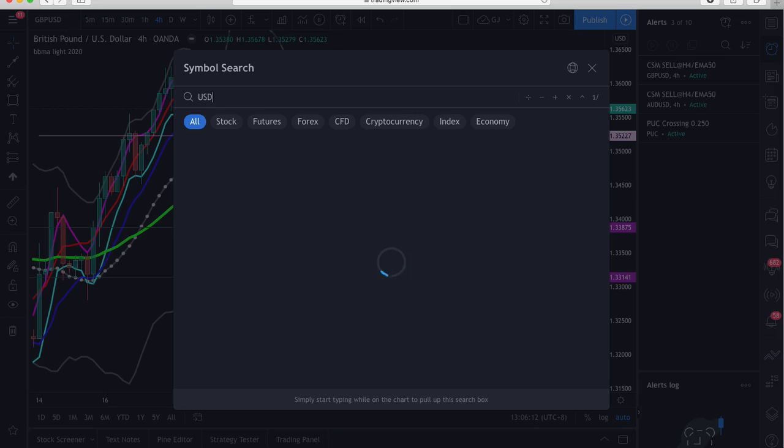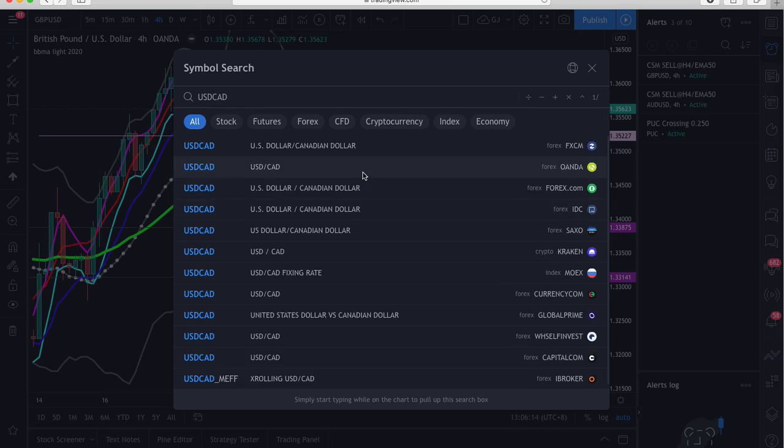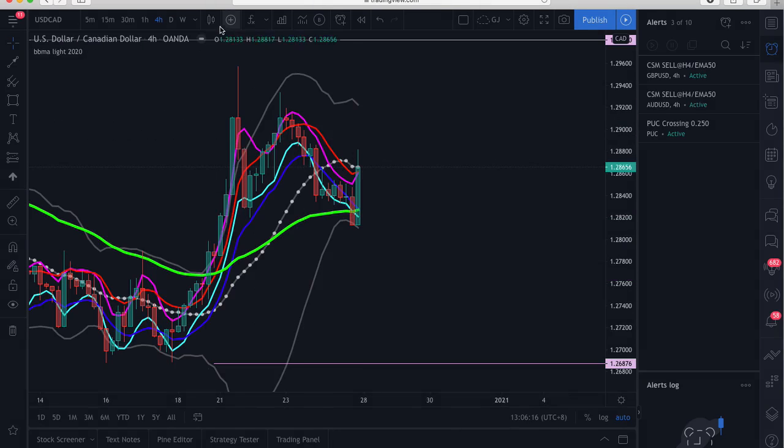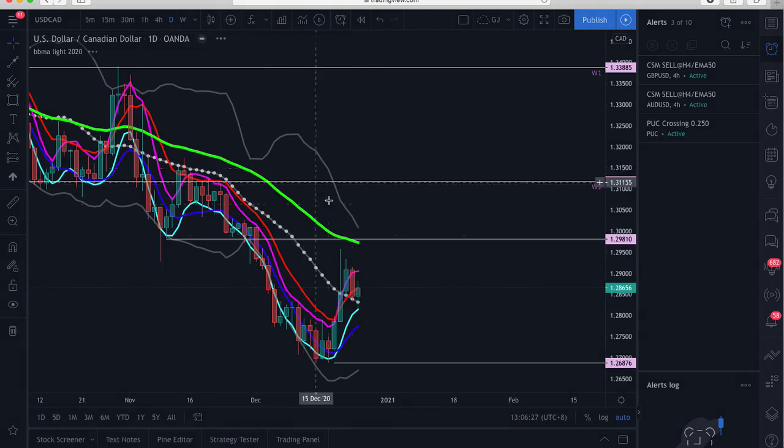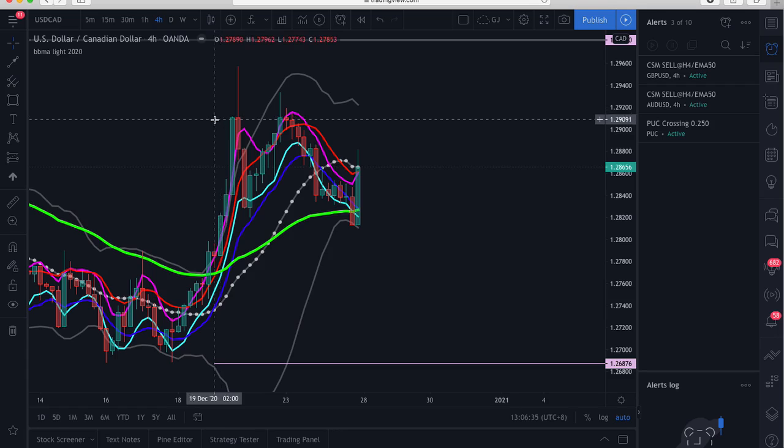Next pair, USD CAD. USD CAD is really hard to catch, because when it trends, it just trends. Okay, now USD CAD is making a re-entry buy in weekly. Okay, so on daily, you can see it makes a CSAK buy, and now it's re-entry buy. Okay, on H4, there is already a CSM buy, but this is also a momentum sell.